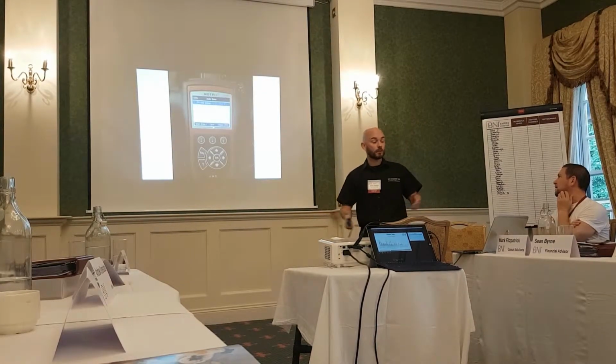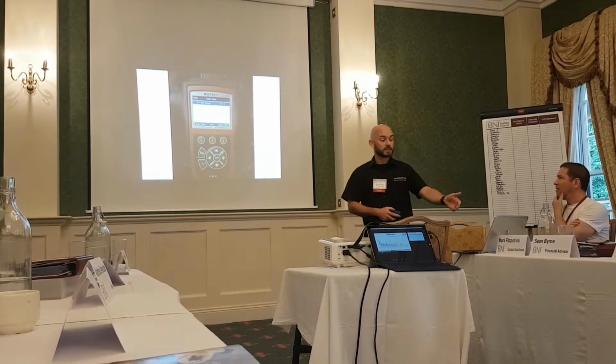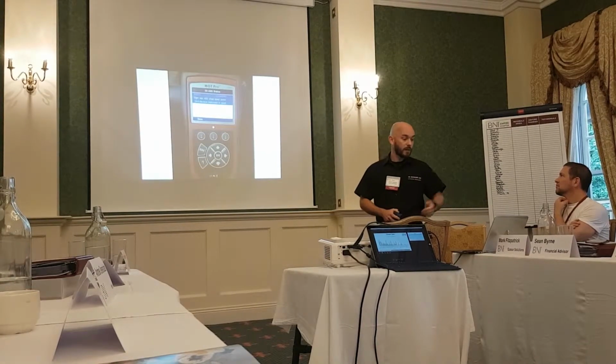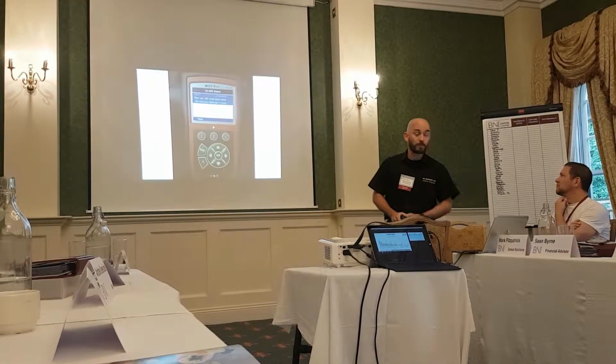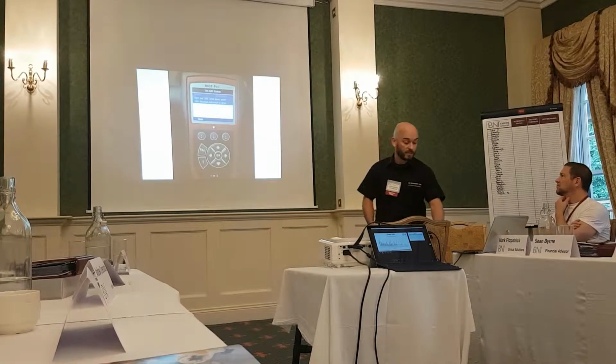So the first thing that they do is they plug in their fault code reader, something like this, and they go into ABS and read the fault code. The fault code that they get is rear ABS wheel speed sensor, electrical malfunction in circuit. So they ring Joe and they say, Joe, you need a new ABS sensor.